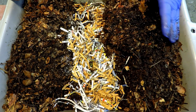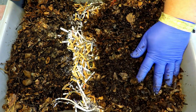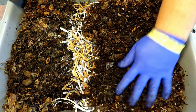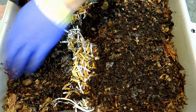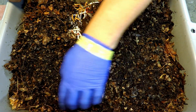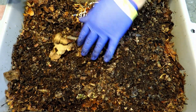African night crawlers, you know, they like the bedding. A lot of people will tell you to give them a nice feeding of all kinds of delicious fruits and veggies, and chances are they're probably going to turn their attention more to the bedding that you've given them as opposed to the nitrogen-rich kitchen scraps and stuff. So I want to make sure I'm giving these guys generous bedding.